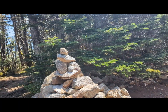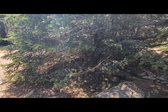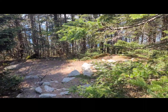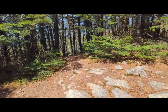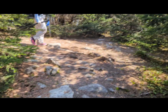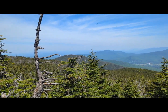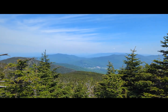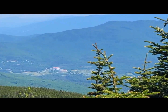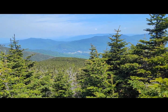Hey, hey. So we made it to the top of Field. There'll be a view over there somewhere. Maybe more. No, that's probably it. So I think this is our best view. That would be Tom there. It's really getting hazy out there. There's the Mount Washington Hotel, which we've still not stayed at. Someday.